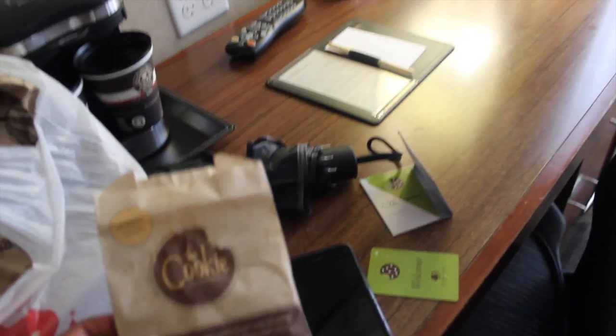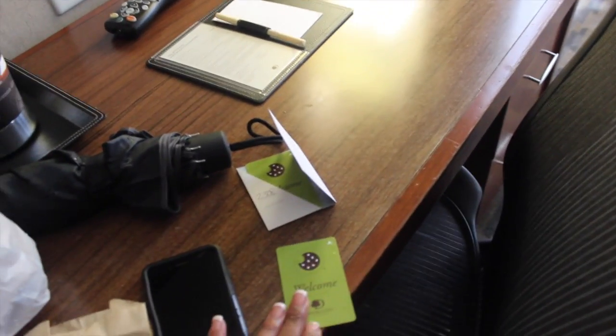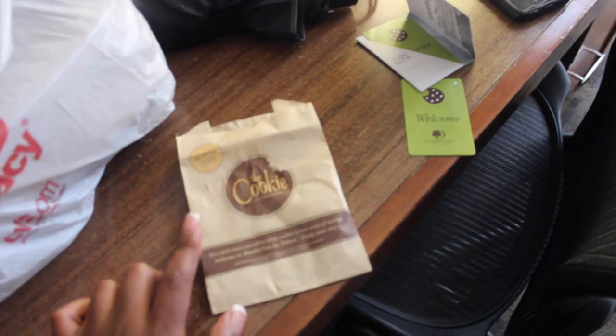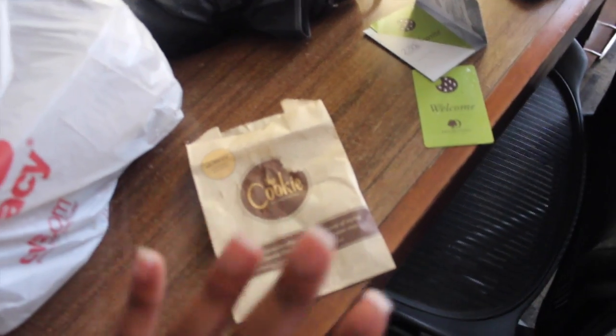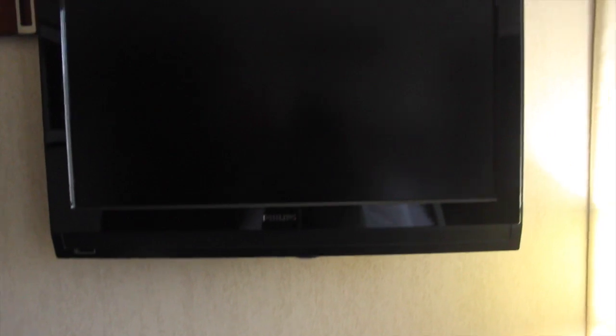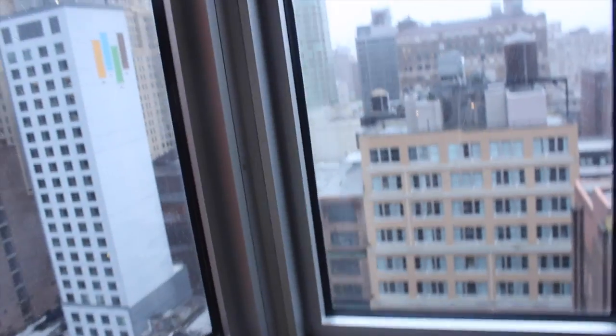At the front desk, I'm staying at the DoubleTree by Hilton. They gave us a warm cookie that was so good. It's just what I needed because I was starving by the time I got here. Clock. There's some coffee right here, literally everything you need as far as coffee goes. TV, lamp, and then let me see if I can show you guys the view.